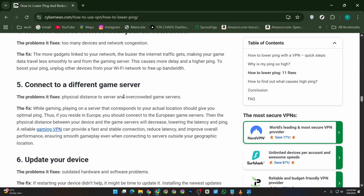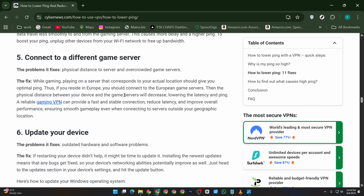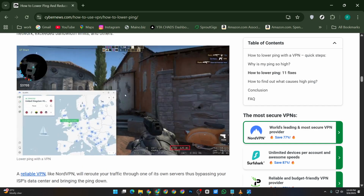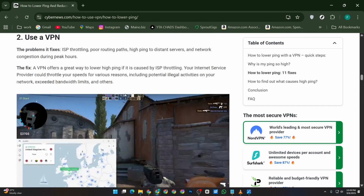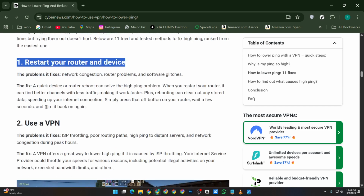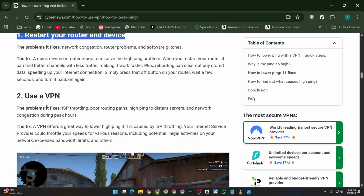Why does this help? Sometimes your internet provider slows down gaming traffic or sends it through poor routing paths. A VPN reroutes your connection, bypassing throttling and avoiding congested routes. That means smoother gameplay and faster response times.